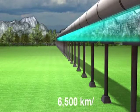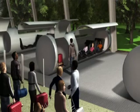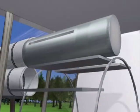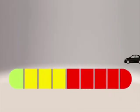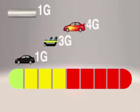Evacuated tube transport uses airless vacuum tubes, which move faster and use less energy to travel between destinations. Six-person capsules travel in the tubes on frictionless maglev tracks and can reach a maximum speed of 6,500 km per hour. It produces a maximum of 1G of force at top speed. Passengers would not experience any discomfort.